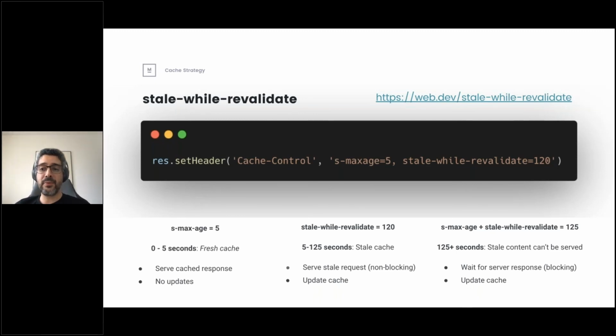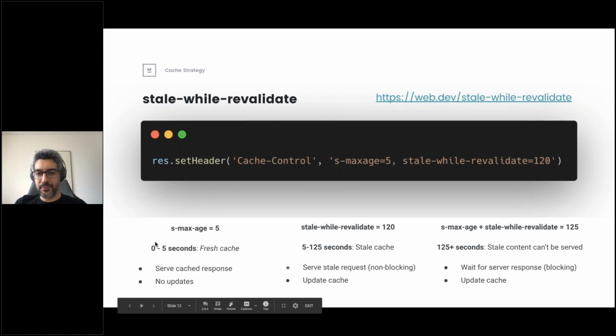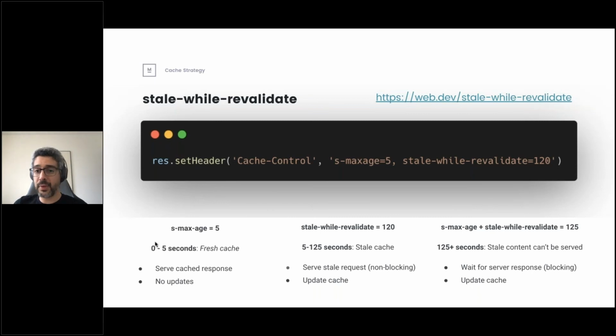However, with stale-while-revalidate, in this case 120 seconds, you're basically saying, okay, after 5 seconds my content is no longer fresh, I'm still willing to serve that content as long as I revalidate it in the background and update my cache. So that means that during this window, requests will basically serve the cached version, but trigger an update. And when that update is ready, your cache is fresh again. So you basically come back to this initial scenario where you have 5 seconds where it doesn't trigger any update, your cache is fresh, and then it goes back to the stale-while-revalidate. And as long as you have traffic going on, that keeps happening.